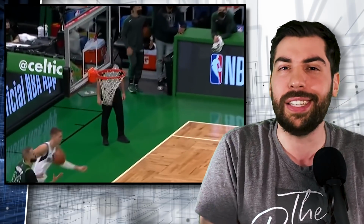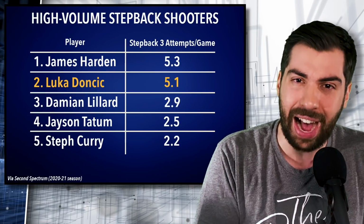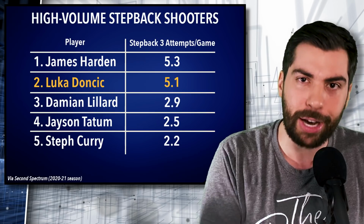Usually when players like Dame and Steph shoot from deep, they're pulling up. What Harden and Luka do is different with the step back. The volume of their step backs is actually unmatched. This season, they're the only players in the league taking over 5 step back threes per game, and they're the only 2 players to ever attempt more than 3 step backs per game, period.